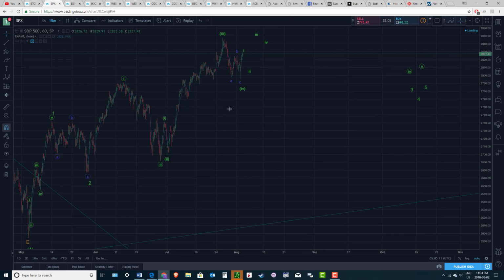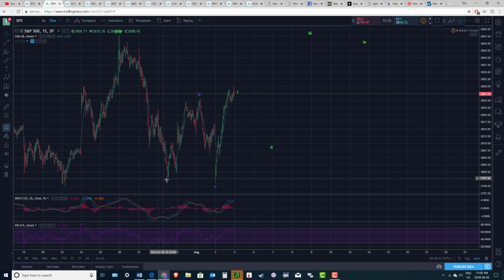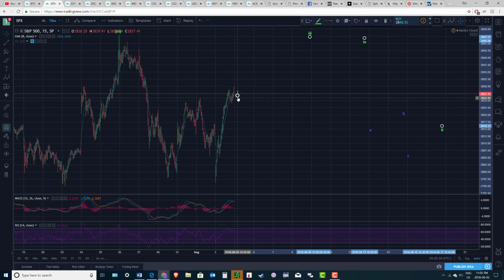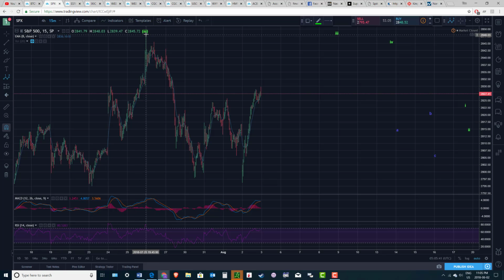But that being said, let's just explore the potential for a further downward pullback, at least short-term here. So I'll just drag these away for now, just to clear this up. Now you could also make the case that we have a 5 down and we're working an expanded flat up in a B wave, for instance. So you could definitely argue that we have some sort of 1 down, 2 up, 3 down, 4 up, 5 down. So 5 down maybe for an A.